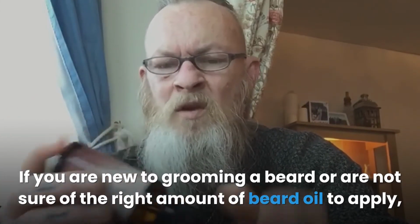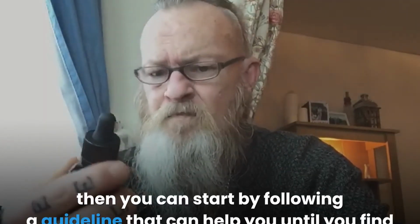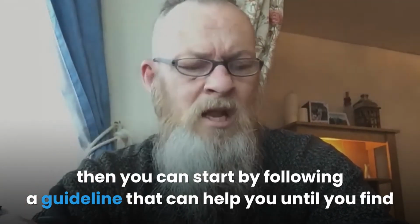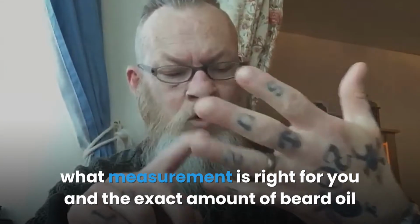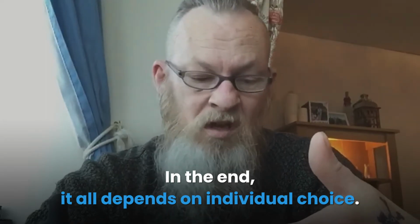If you are new to grooming a beard or are not sure of the right amount of beard oil to apply, then you can start by following a guideline that can help you until you find what measurement is right for you and the exact amount of beard oil you are comfortable with. In the end, it all depends on individual choice.